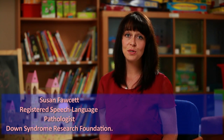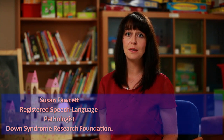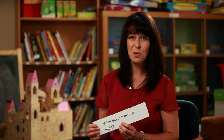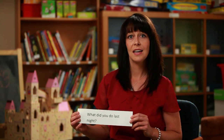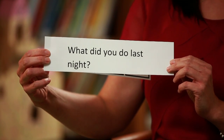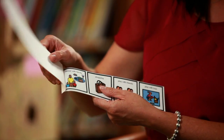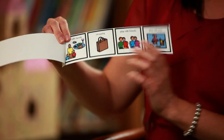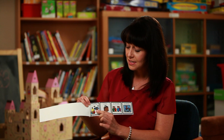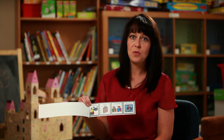Another reason why we may use visual supports when teaching language and literacy concepts is that it decreases the attention and memory demands. This can even work well with learning conversation scripts. So, for example, a question like, "What did you do last night?" can be really hard for a person with developmental disabilities because of memory and expressive language problems. But if I show them some choices, sometimes this just gets the memory going a little bit so that they're able to say, "Oh, that's right, I had dinner with my family last night, and then I watched a movie."